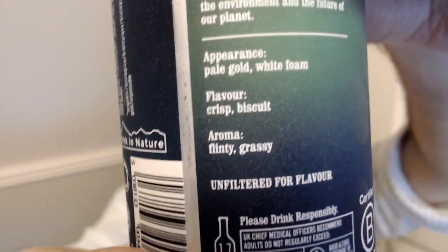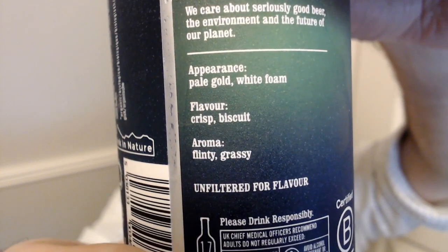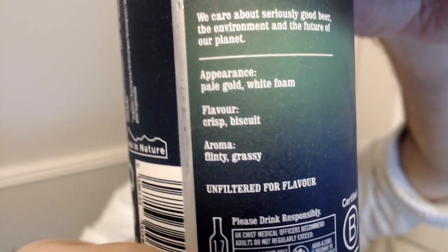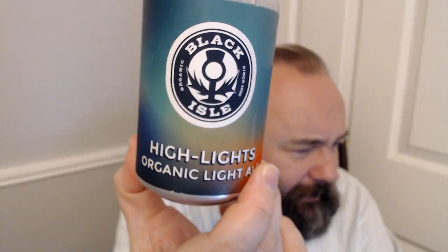But anyway, we have got pale gold with a white foam. Crisp flavour with a bit of biscuit. Fruity and grassy. I believe the hops in here are Pacific Gem and Tradition hops, whatever that is. And it's been lagered, i.e. brewed and then put in a very cold environment for 8 weeks, I believe, to give a really clean, crisp hop lager, shall we call it? What have they called it again? Organic light ale.